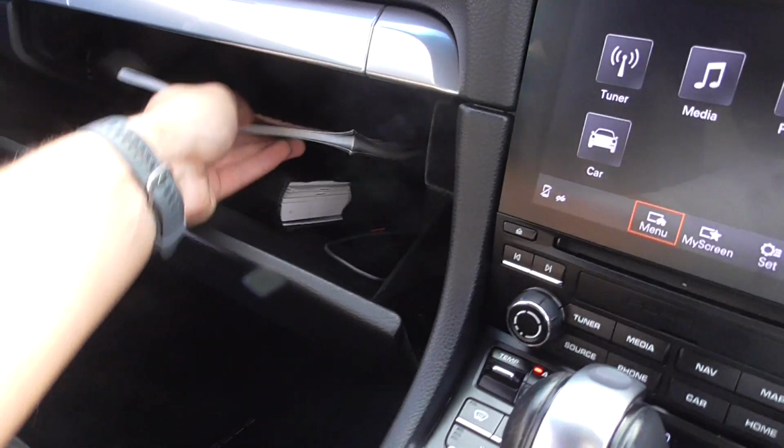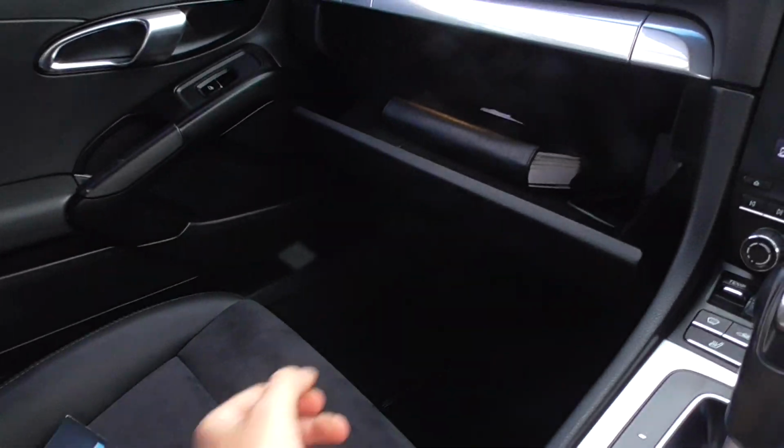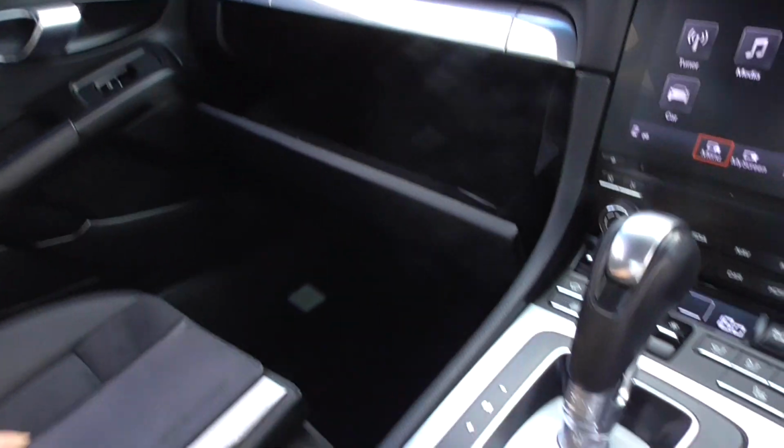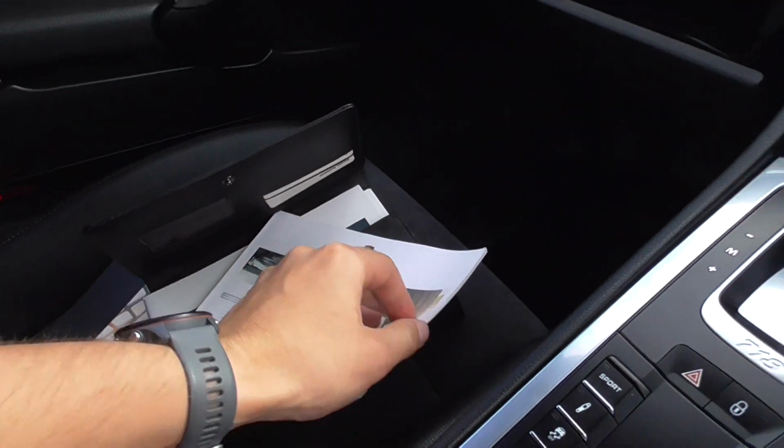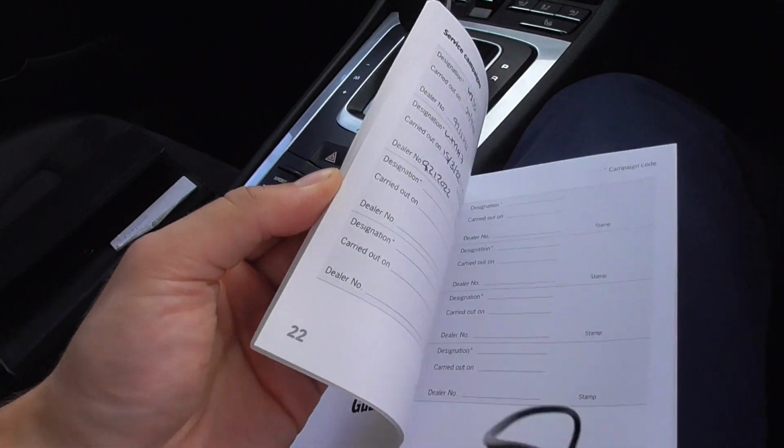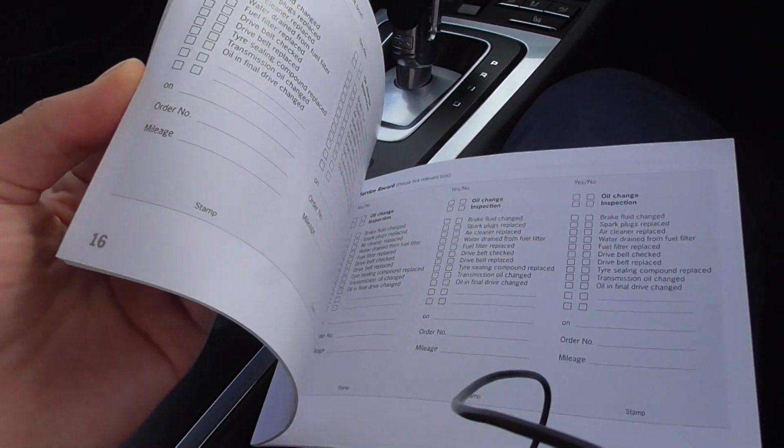All the books, documentation which was supplied with the vehicle from new is still with the car there today. So everything, maintenance and guarantee. Can have a flick through that. So we've got 3 service stamps in the book.